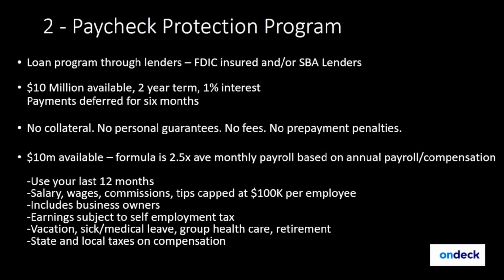In addition to all that compensation, you can also add in vacation payouts, any sick or medical leave payouts that were made, the premiums you're paying for group health care, and your payments for any retirement plans as well. Any state and local payroll taxes can be added in as well. The only thing you cannot include is federal payroll taxes, like whatever the employer portion is of your FICA or your Medicare. That does not get included. And you do not include any payments that you made to independent contractors, because they're not on your payroll, so they're not part of this calculation.